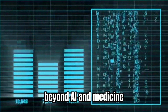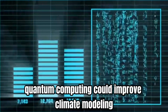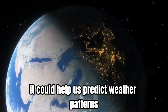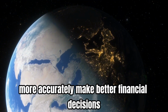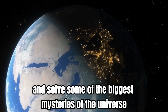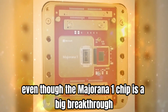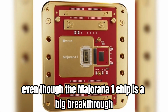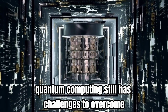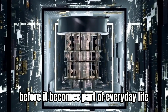Beyond AI and medicine, quantum computing could improve climate modeling, financial forecasting, and even space exploration. It could help us predict weather patterns more accurately, make better financial decisions, and solve some of the biggest mysteries of the universe. Even though the Majorana 1 chip is a big breakthrough, quantum computing still has challenges to overcome before it becomes part of everyday life.